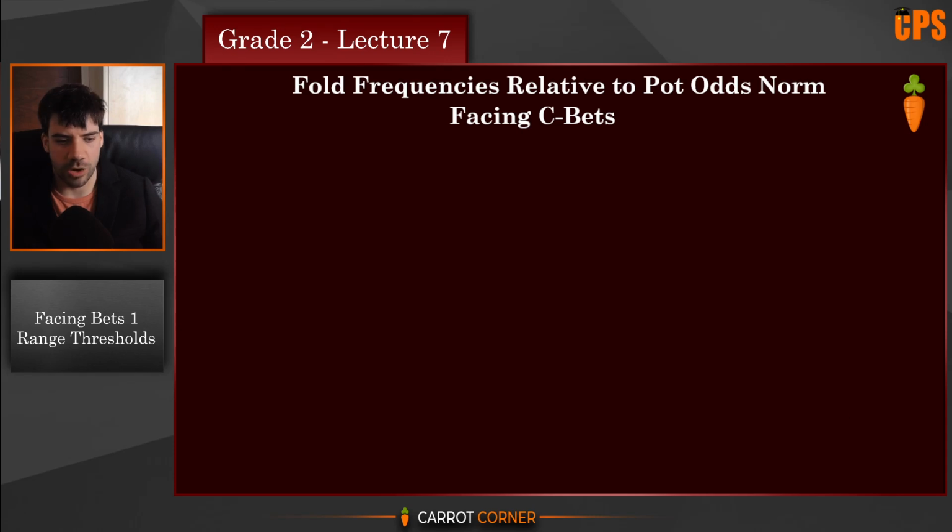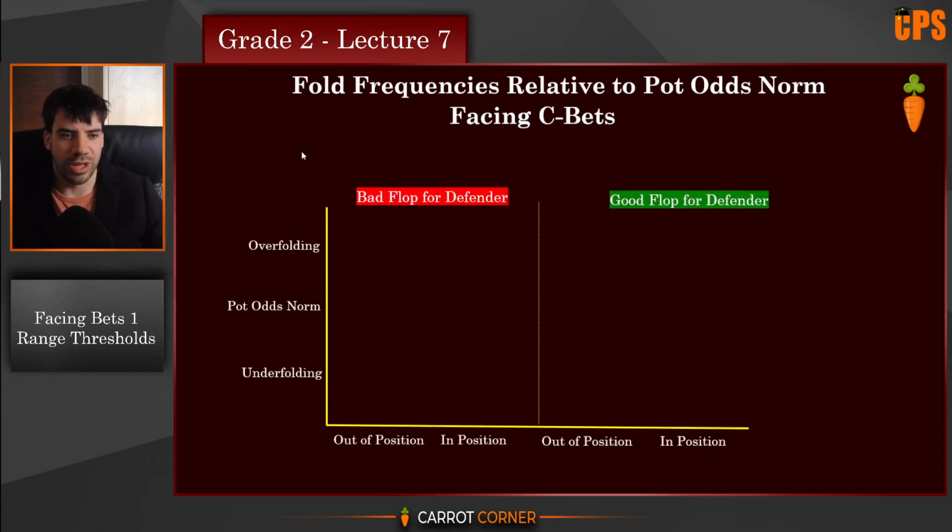I'm going to give you a figure that's a little bit more general, but should illustrate how we can understand which flops we're supposed to fold much more on relative to this mathematical reference point and which ones we would fold less. On the x-axis here, we have being out of position versus being in position. And we have this on the left-hand side for bad flops, first of all, for the defender, that's the big blind caller, and then for good flops.